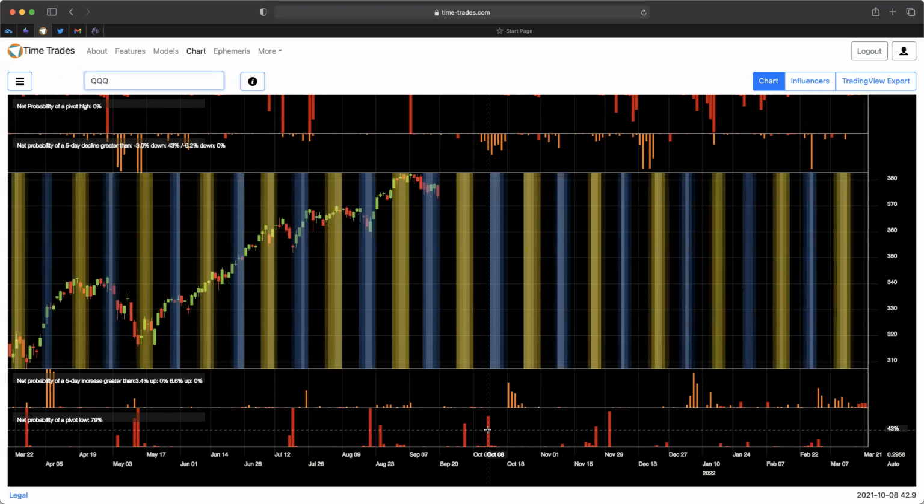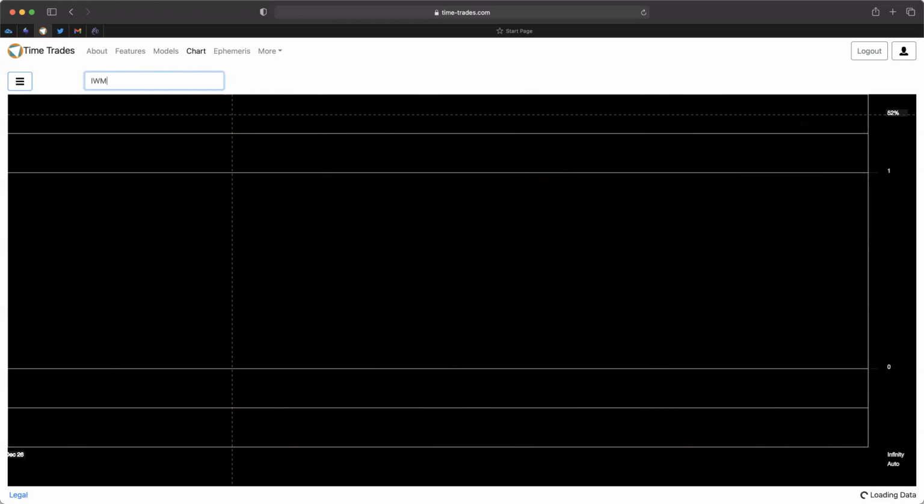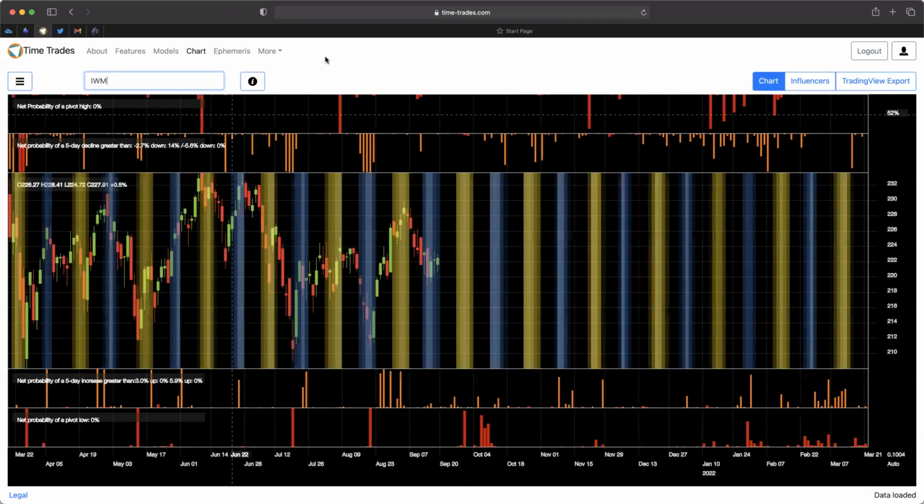So we will see what happens over time. But the interesting thing is that the Qs are not the only index or even major stock that's showing a high probability pivot low around that date. Here's IWM with a high probability pivot low on September 9th, and then another one October 5th, 6th, 7th, and 8th.